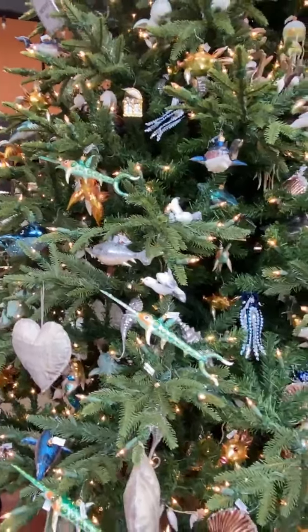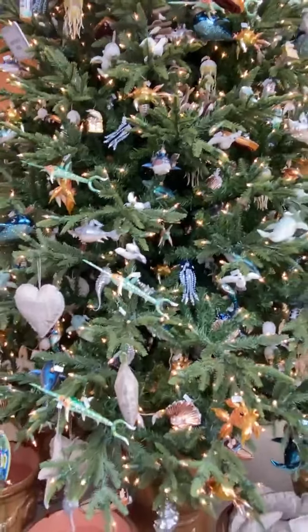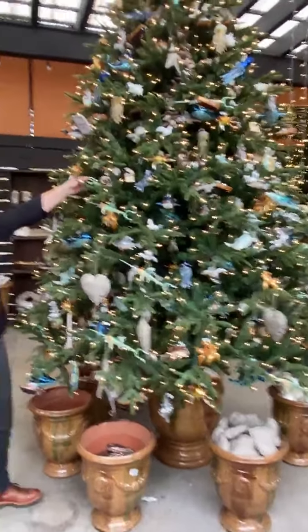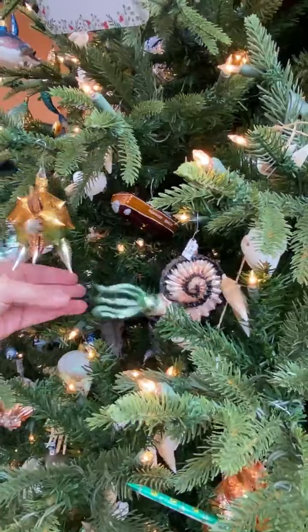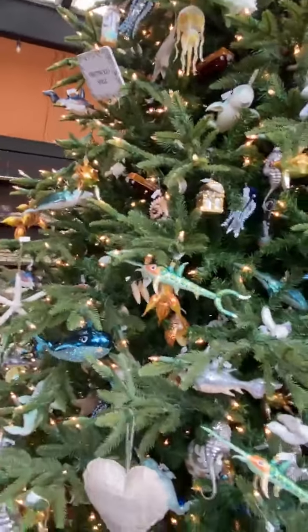We have a great assortment here on this tree, and then another collection in our garden room. They tend to the weird and the wonderful. They're some of my favorites. Actually, this is my favorite ornament right here on the tree. It's a little squid hiding in a nautilus shell. I just love this guy. But again, free-blown glass ornaments up here in our ocean-themed area.